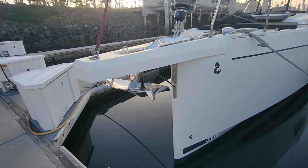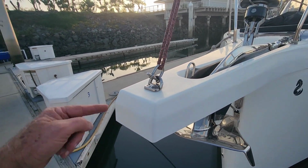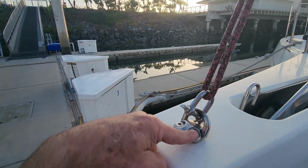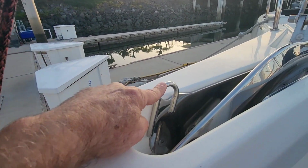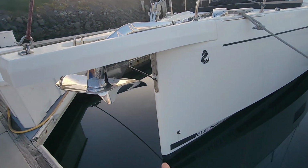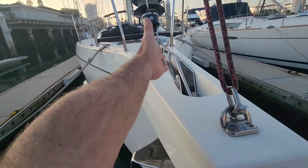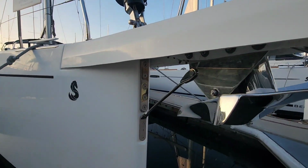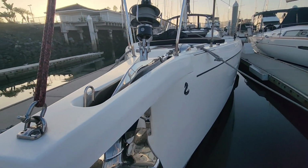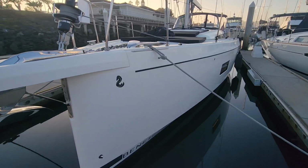Anyway, you can see the composite bow pulpit, or bowsprit, sorry, with attachment point for the asymmetric spinnaker or code 0 right there. This boat does have a furling code 0. Nice plumb bow, really good metal support for this steel reinforced composite bowsprit. So a really nice feature and very well executed, and we'll continue the walkthrough further down.